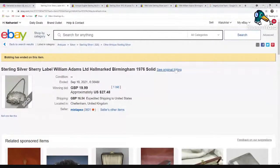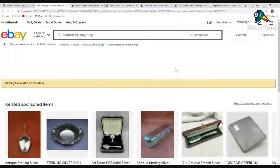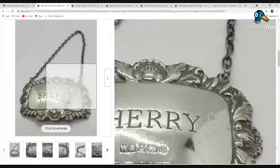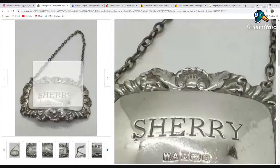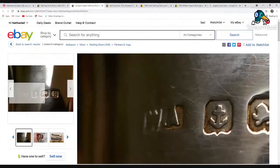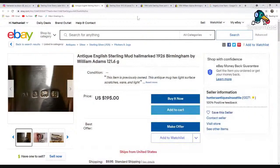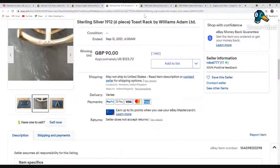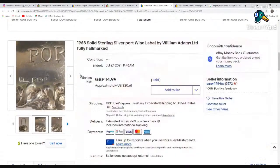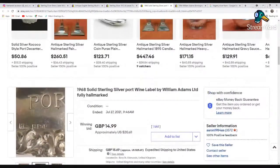I have included these last few pieces here. William Adams, Birmingham, 1976. You can see these marks here. WA, William Adams and Birmingham, 1926. That's not a true piece. Again, Birmingham, WA. I only show these out of my own personal pride. William Adams was my great uncle, my paternal great uncle.